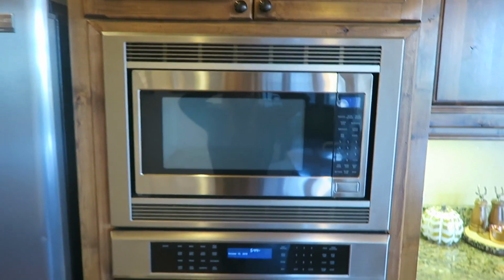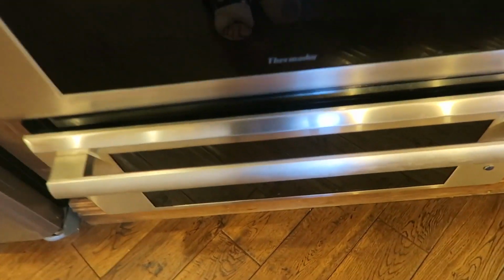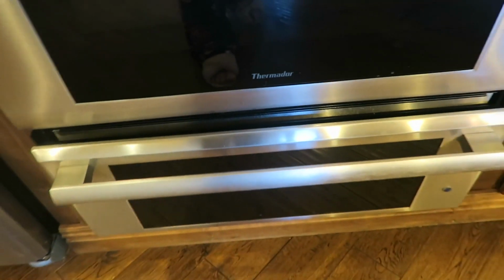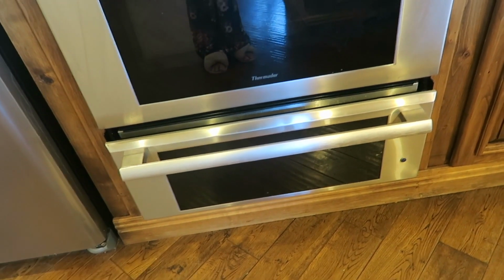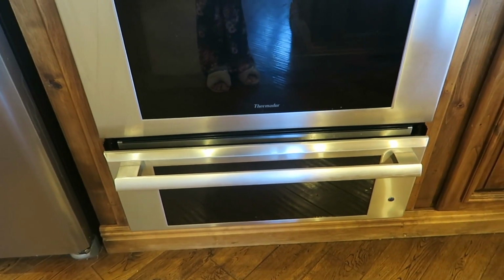Right underneath, we have our microwave, our oven, and then this little warming drawer, which is awesome. It's a little dirty right now, but we actually love this because living far away from things, we will bring our food home early, stick it in the warming drawer, and then eat it a couple hours later, and it stays nice and fresh.